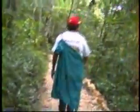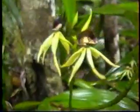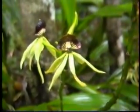This is amazing. There's lots of them blooming. Oh, black. Look at that. This is Belize's national flower. Black orchid. Here's a good one as well here. Where's that? Black orchid.